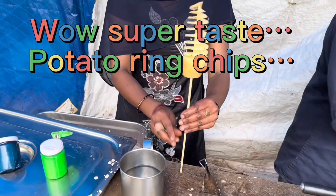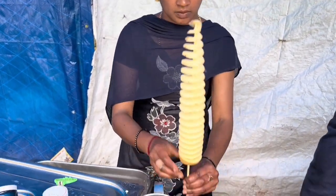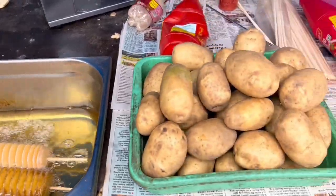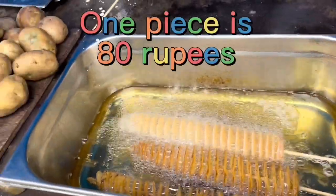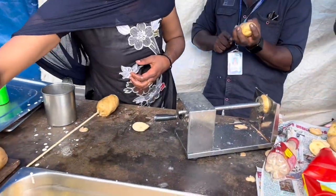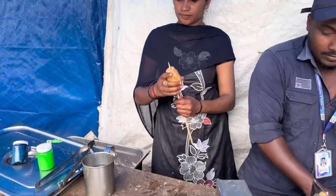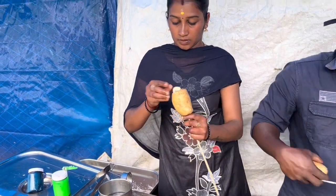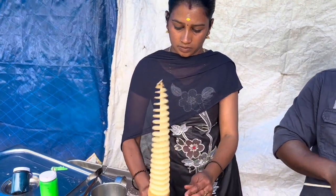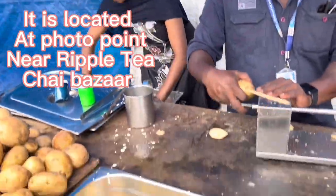Wow, super taste! Potato ring chips. One piece is 80 rupees. It is located at Photo Point near Ripple Tea Chai Bazaar.